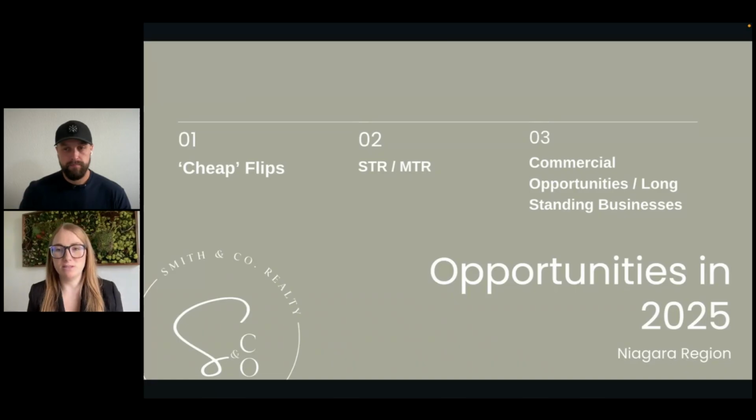Just these long-standing businesses. There's so many in the area. We're going to see all of these people retire. There's so many different, creative ways to get financing from these people.